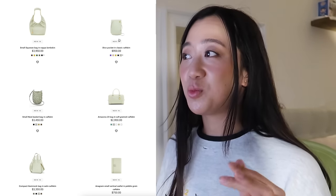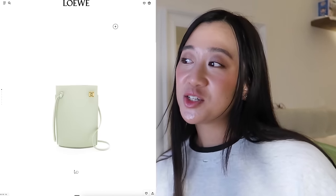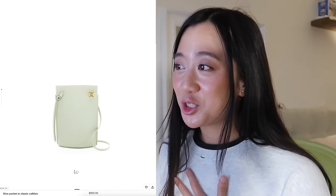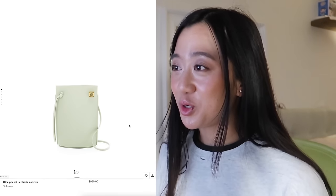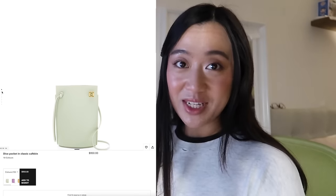Like, I love this color so much that I'm genuinely debating on getting the dice pocket, just because one, Lisa has a dice pocket and I want the dice pocket now, especially just to put my name right here. That would be so cute. What do you guys think? Should I just get it just to have a piece of this jade color?